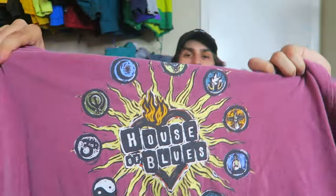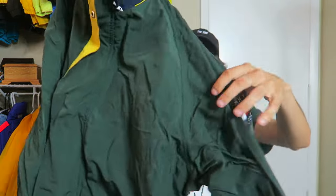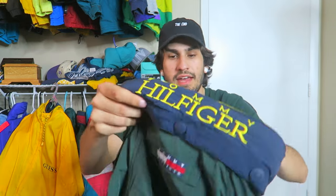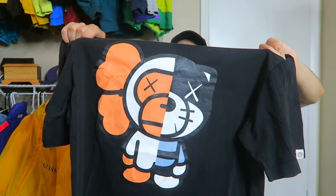Back. We got another Tommy jacket, the same style, but this one is a forest green. Again, Tommy patch on the left, the embroidery, and this is a yellow hood as well. This size is a 2XL, but I would say it fits an XL. Fits like a medium.